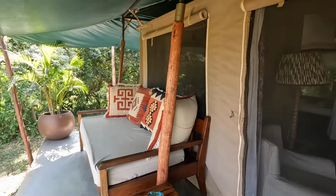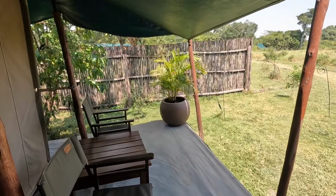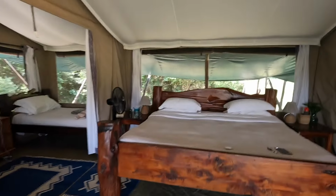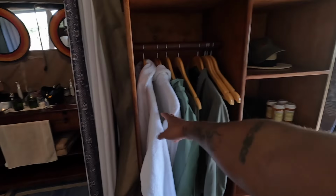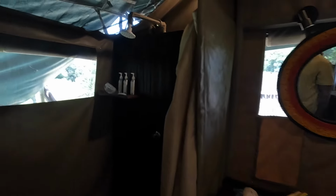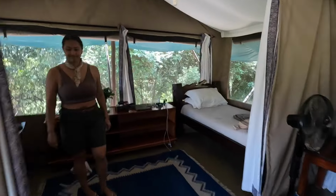Just like the family suite, on the outside there's a day bed, and you have two chairs with a table. This is the view that you get. Come inside, huge king bed. You have an open closet. They provide a couple of robes. And you have your shower, little sinks with mirrors and flush toilet. And then on this side, you have your twin bed with the shelf. So yeah.